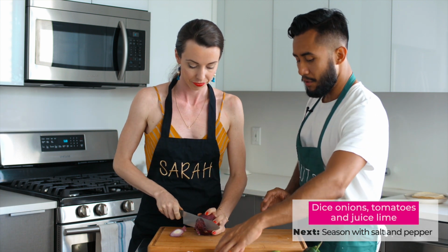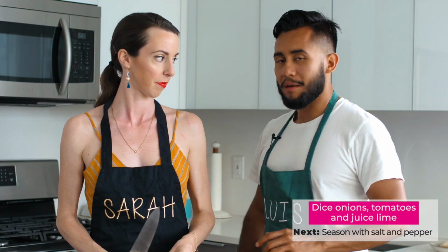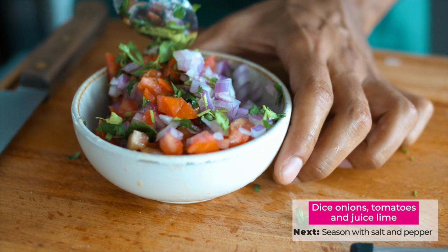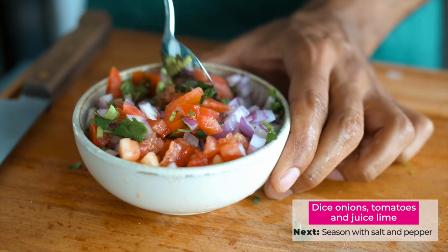Okay. And then we're gonna do the same exact thing with this because what you're making is just Pico De Gallo. Okay, Pico De Gallo is kind of like a side dish that you put on your tacos, or you can put it on rice. It's basically marinated onions, tomatoes, and sometimes cilantro, just marinated with a little bit of lime juice.